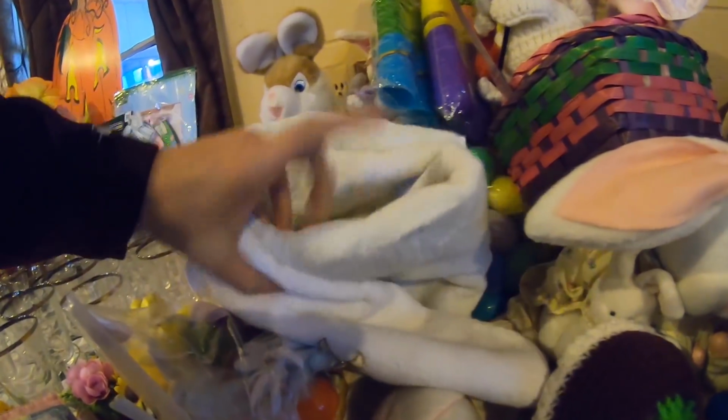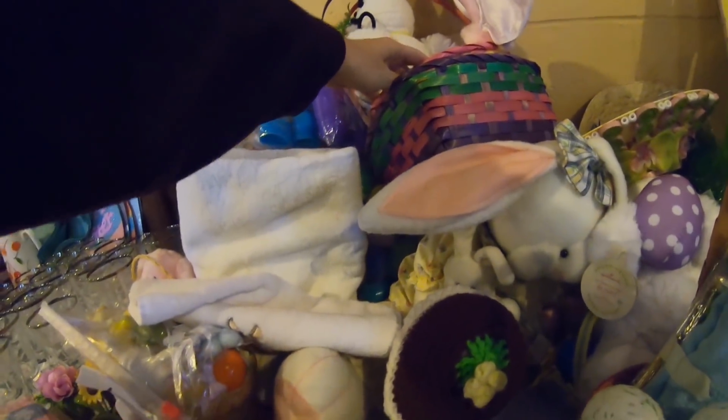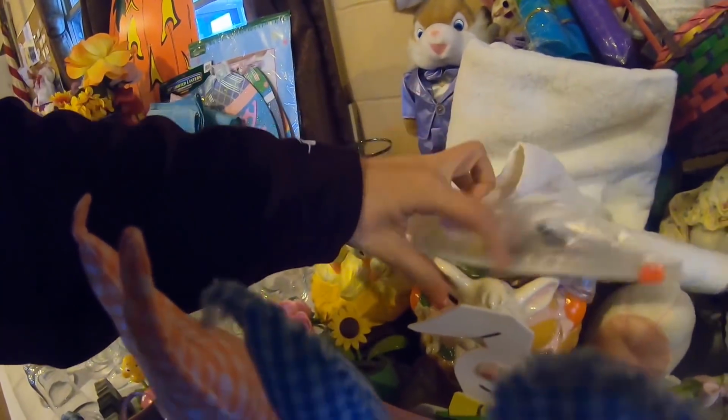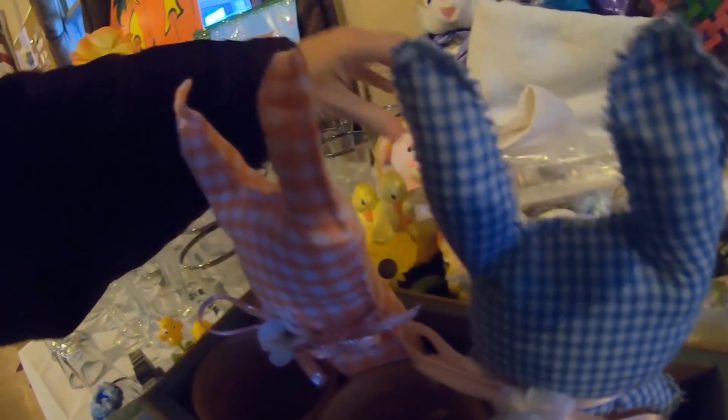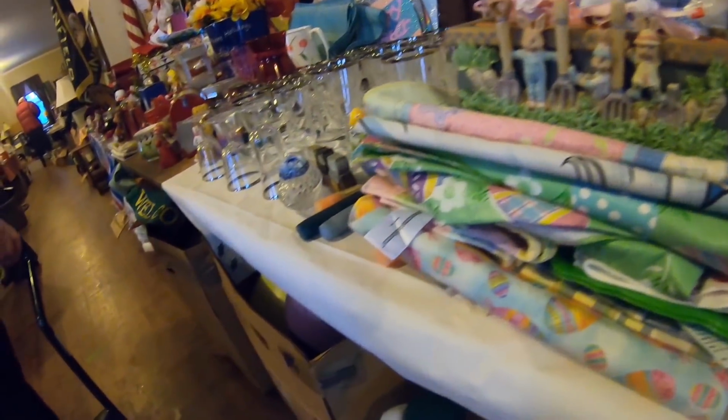I gear more towards vintage Easter. A lot of this was newer, maybe from the 90s. You have another crocheted bunny. He stayed there. I probably should have picked up those baskets because they were older. They weren't newer. But nothing here that really piqued my interest. More ceramics, a whole bunch of glassware. No thanks to glassware. The Christmas, again, I think this all was left over.